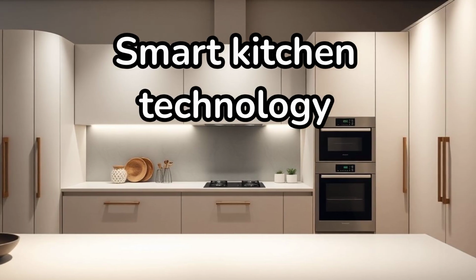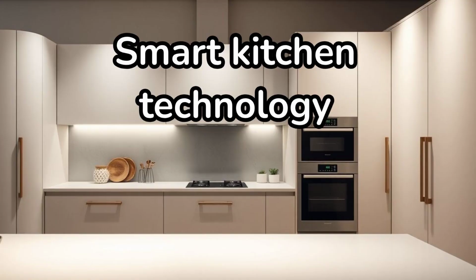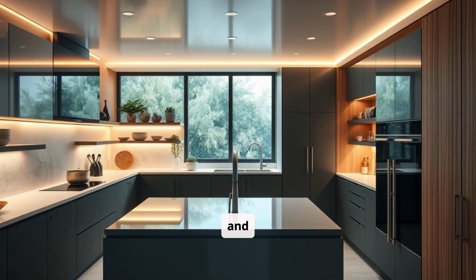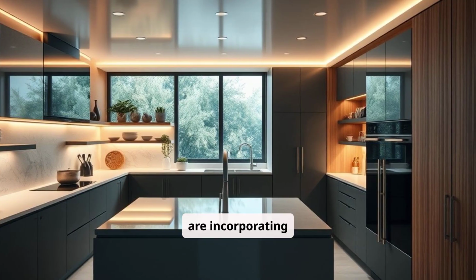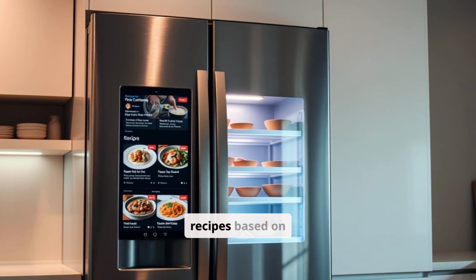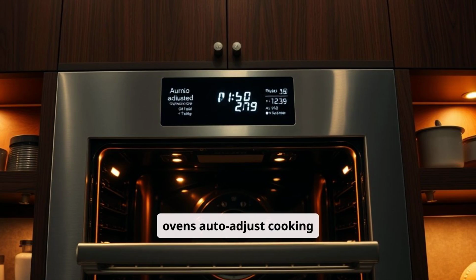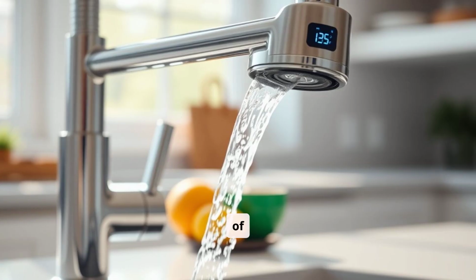1. Seamless integration of smart kitchen technology. Smart kitchens are moving beyond voice-controlled lights and appliances. In 2025, modular kitchens are incorporating AI-powered systems that learn user behavior. Refrigerators suggest recipes based on ingredients inside, ovens auto-adjust cooking temperatures, and dishwashers detect the level of grime.